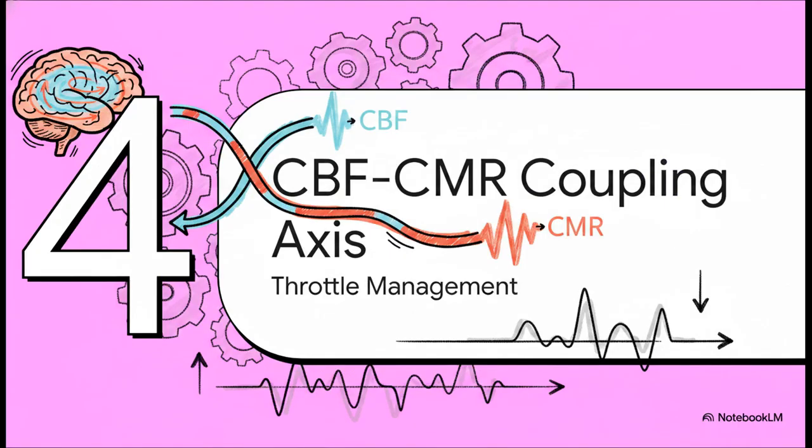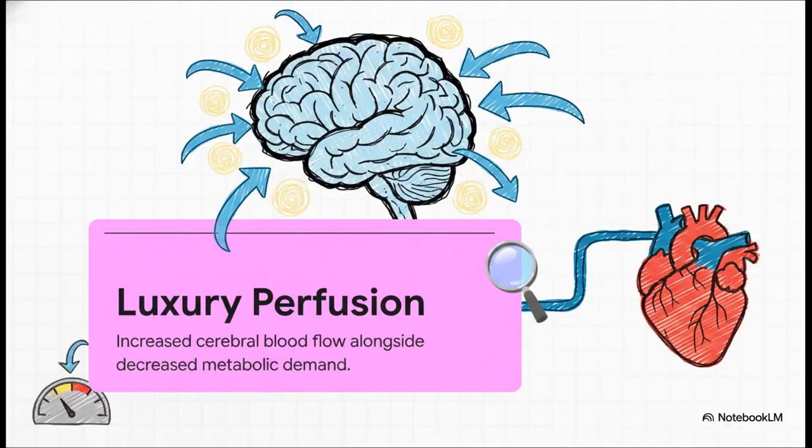Section 4. The CBF-CMR coupling axis. This leads us perfectly into the ultimate mechanism of throttle management. In a healthy brain, blood flow and metabolic demand are tightly linked. When the brain works harder, blood flow increases. When it rests, flow decreases. Every single neuroanesthesia decision you make hinges directly on this flow-metabolism coupling axis. Let's quickly define two critical, heavily tested terms related to this axis.